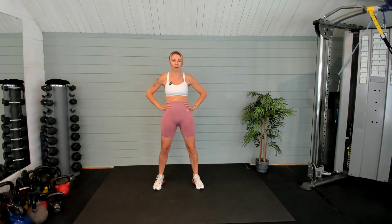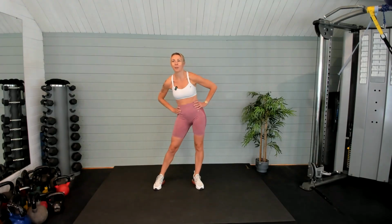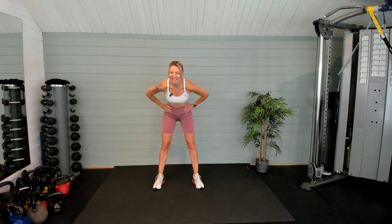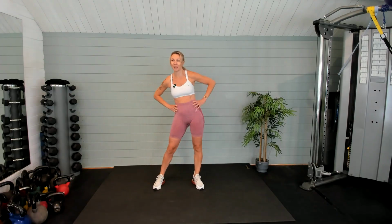Okay, do some hip circles, keep your knees soft. Feeling some muscle tightness from this week's classes now. Other side, other direction. Actually, I'm feeling that in my core from yesterday.